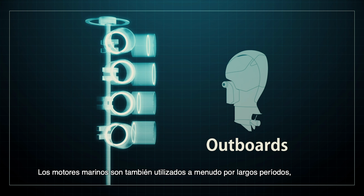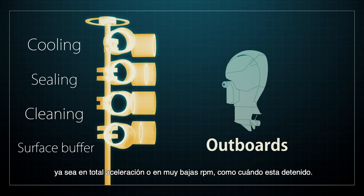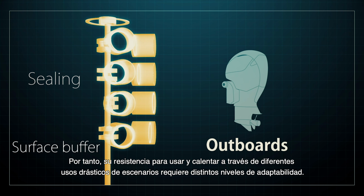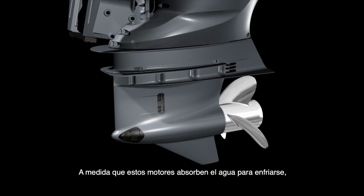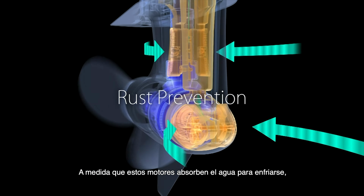Marine engines are also often used for long periods at either full throttle or very low RPM, like when idling and trolling. So their resistance to wear and heat across drastically different usage scenarios requires a different level of adaptability. As these engines take in the water itself for cooling, engine temperature changes are highly dynamic, and the oil must provide lubrication across a wide range of temperatures.